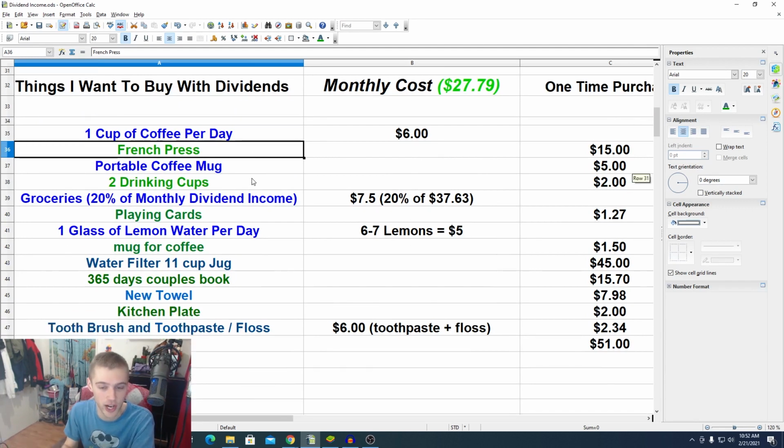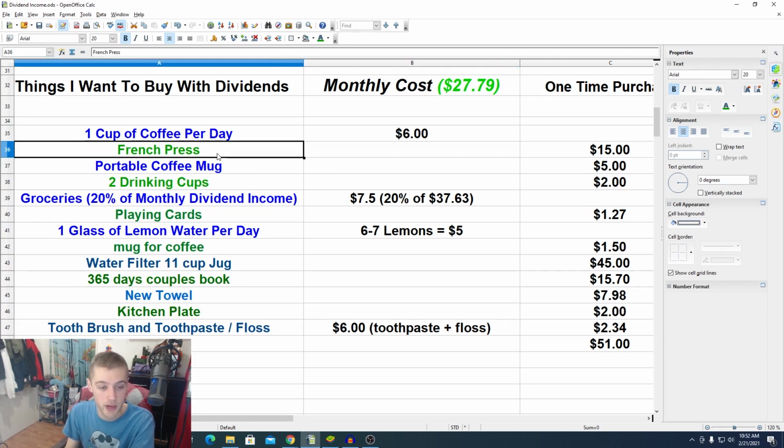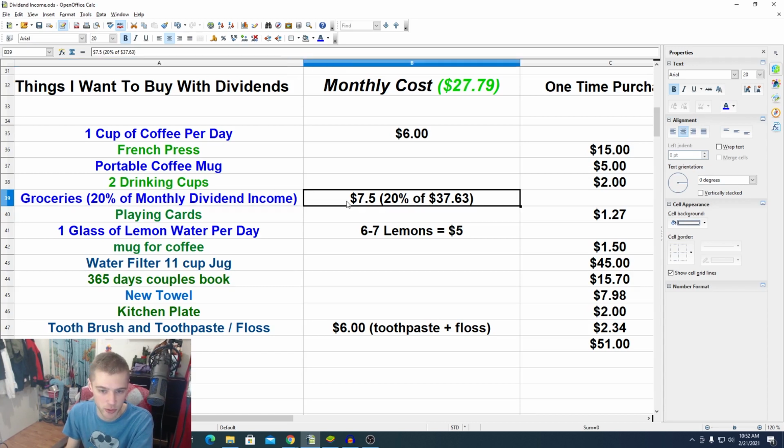That's the end goal. I know it's going to take a long time to get there, but this cool little spreadsheet can show you how my dividends now theoretically pay for a cup of coffee every day, which is about $6 a month. It's paid for a French press that I use to make my coffee with. It's paid for my coffee mug, the cups I drink my coffee out of. It's paid for 20% of my monthly dividend income I put towards my groceries every month. So obviously right now that's only about $7 to $10.